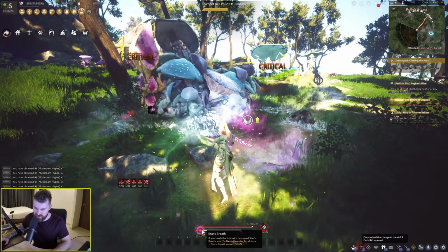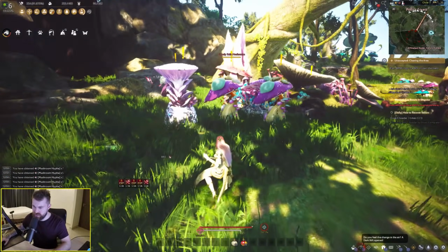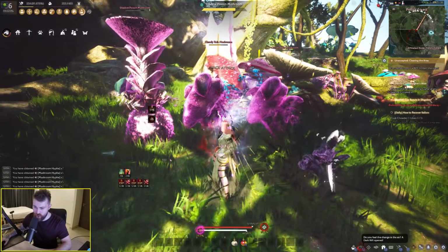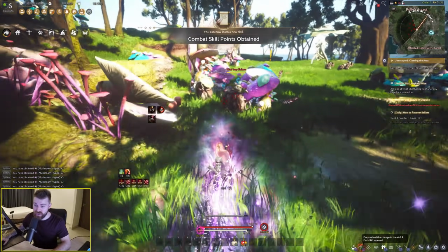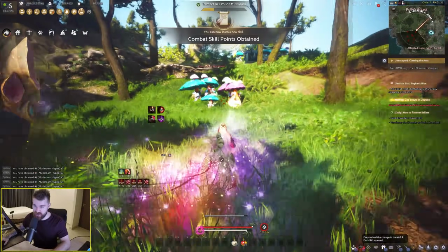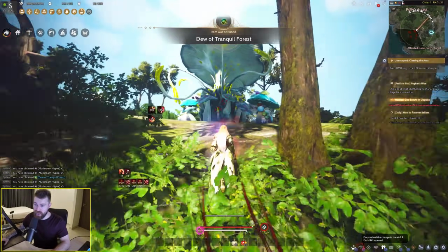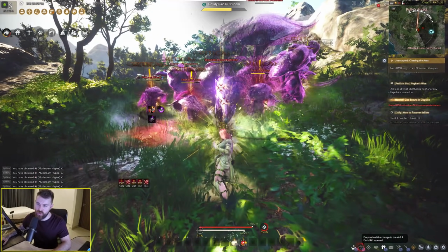Wait, what's this? Star's Breath. If I press E, it uses Star's Breath. Ooh, was this like super mode? I've now got this resource that's depleting and I'm like super fast. So this class basically has 2 ultis.